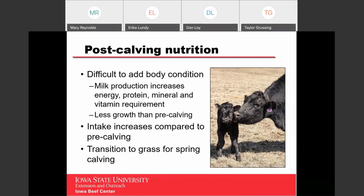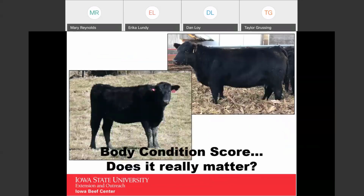So there's a whole host of things going on outside of diet that are impacting those females if they're prepared to be calving. All right, so body condition score, does it really matter?